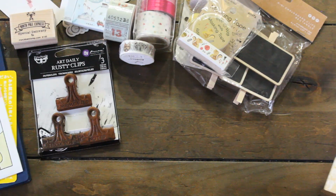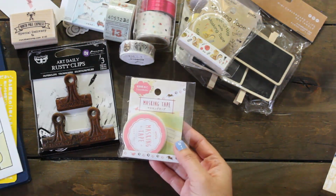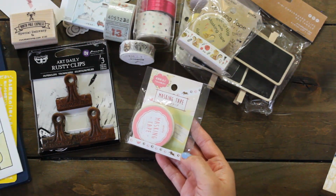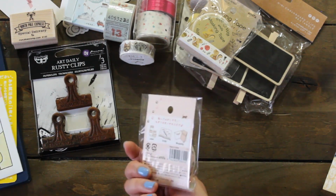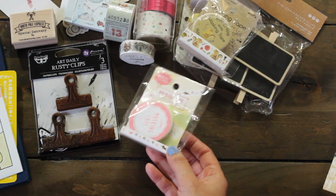It is packed. There's so much stuff in here. I love it. And then we have more animal prints with the kitty cats, some washi tape. Super cute again, great for planning.